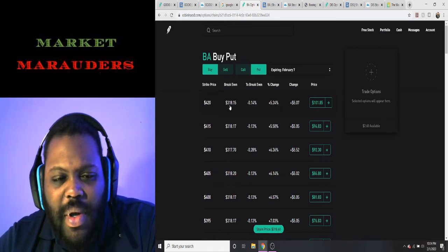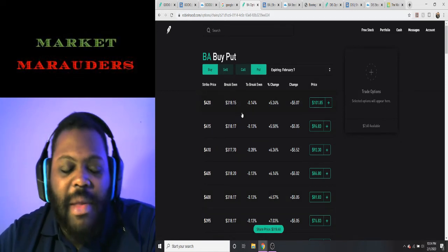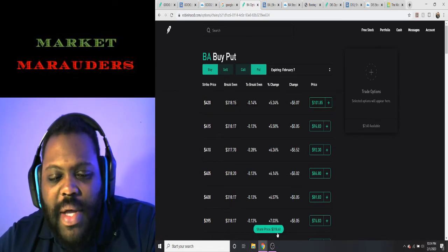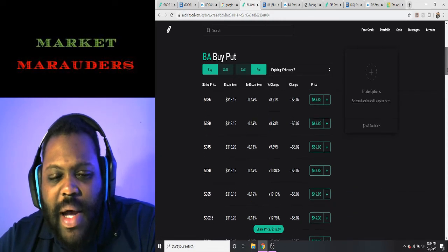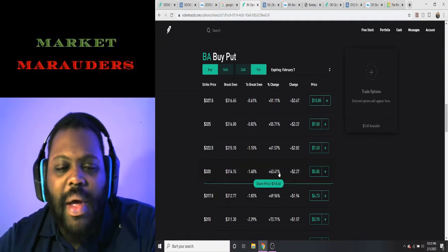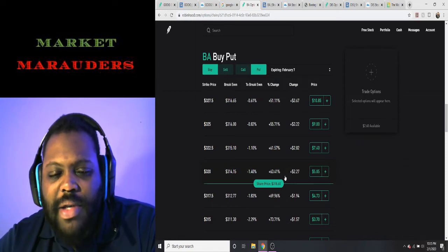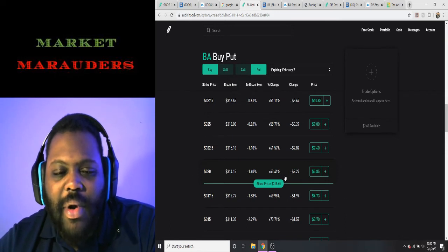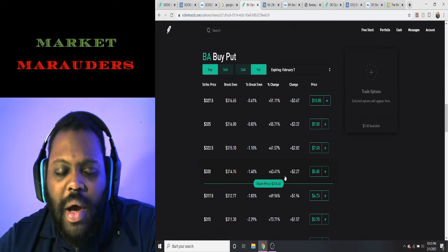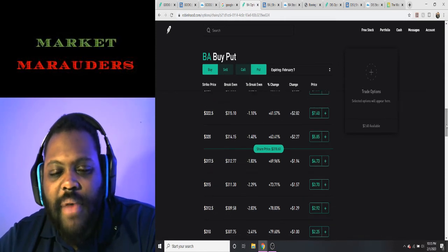318.60. So all of these would be considered out of the money still, but they're closer to being in the money because they're very close to getting this price of 318.60. So the closer the stock is to going below this price, the more in the money it is for a put, and the closer it is to being above the price for a call, the more in the money it is. And then the further away it is from being below that price for a put, the more out of the money it is, and the closer it is to being away from that price, the more out of the money it is. So it can be a little bit confusing, but once you get the gist of it, it'll make sense.